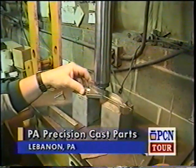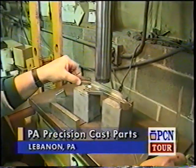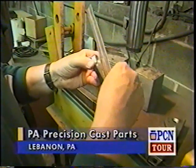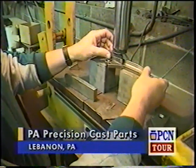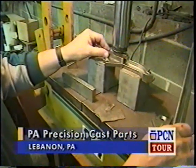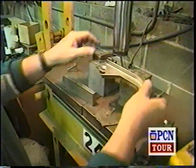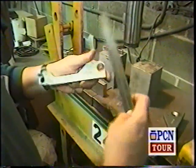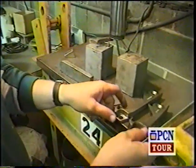A lot of the parts can be straightened by just setting them in these little blocks and pressing on them. Some parts we'll have to build special fixtures to hold the parts just to get the proper bending action. Again, 100% of these parts will be checked because we found that the parts do tend to bend in production.